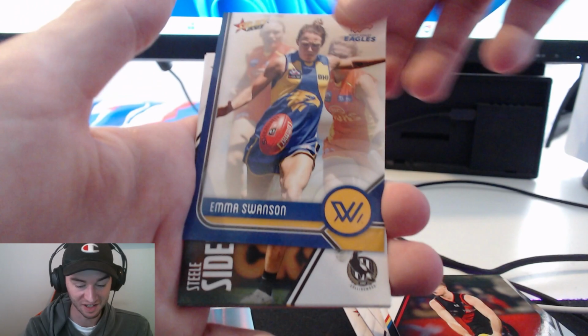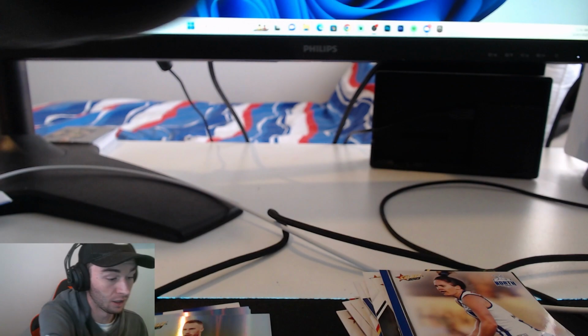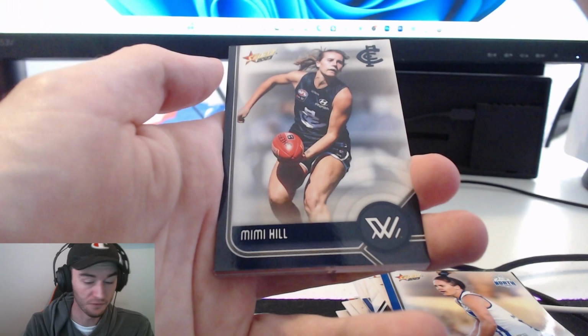But we got Hind and Emma Swanson, steel side bottom, got Will Day, and it's looking like another silver, a Nick Boston silver card. 3 more packs. It would be nice to see something come through in these last 3 packs. But again, the likelihood of pulling anything in these Footy Stars packs this year has actually decreased. It's a bit unfortunate, but at the same time, they just took out the box hit instant win. That's all they really did. Everything else is still in there, everything else is still fine. I'm just hopeful that we can manage to make the most of the packs we do buy this year.